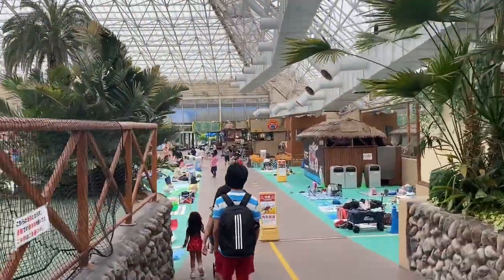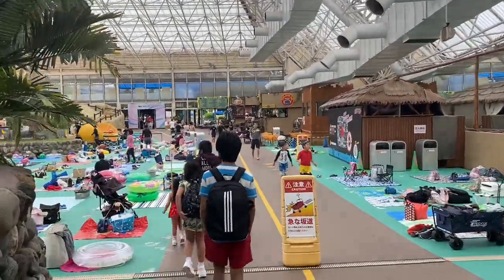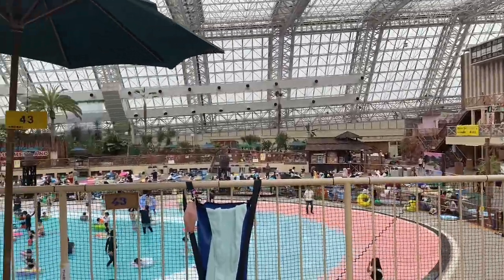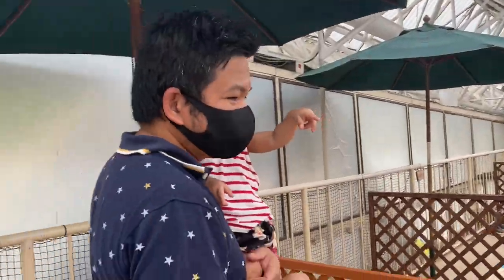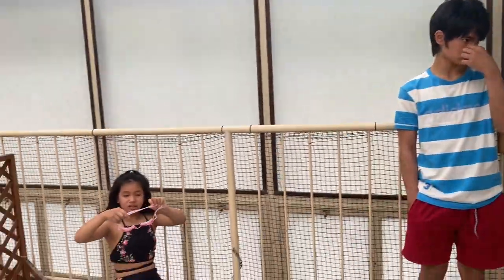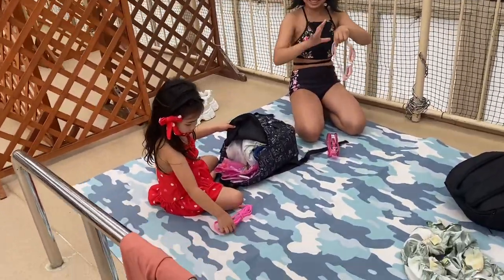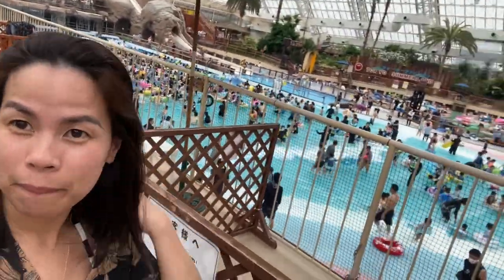So if you're planning to go here, you have to arrive around 9:20 para pumila, and also makakuha ng free space kasi yung space dito sobrang mahal. 5,000 yen and 1,000 yen deposit. Pero makukuha mo yung 1,000 yen deposit after mo maibalik sa kanila yung number na binigay nila sa'yo.